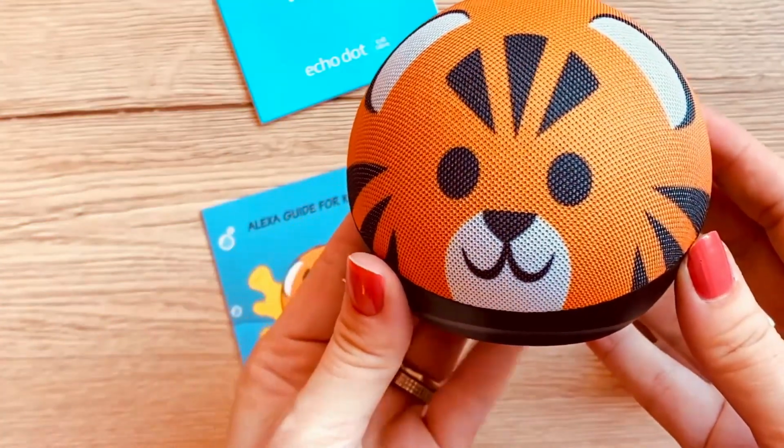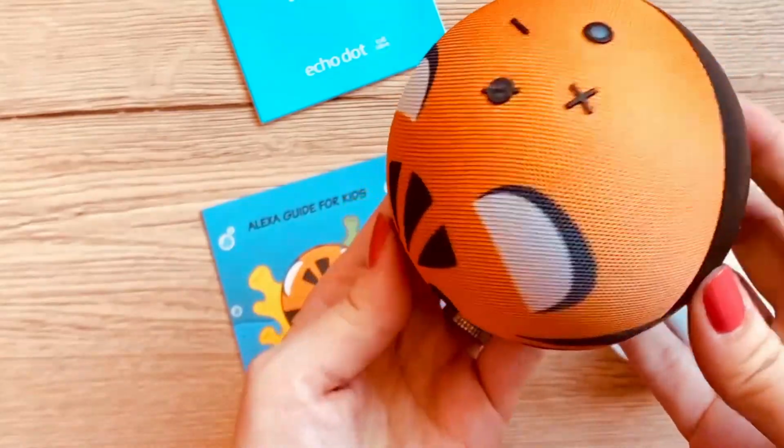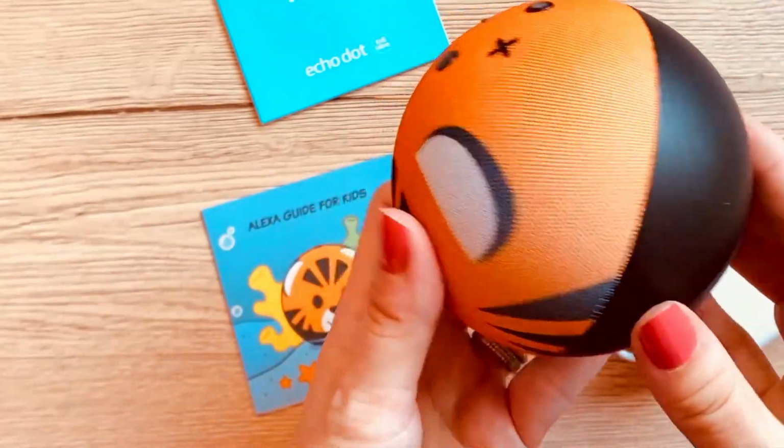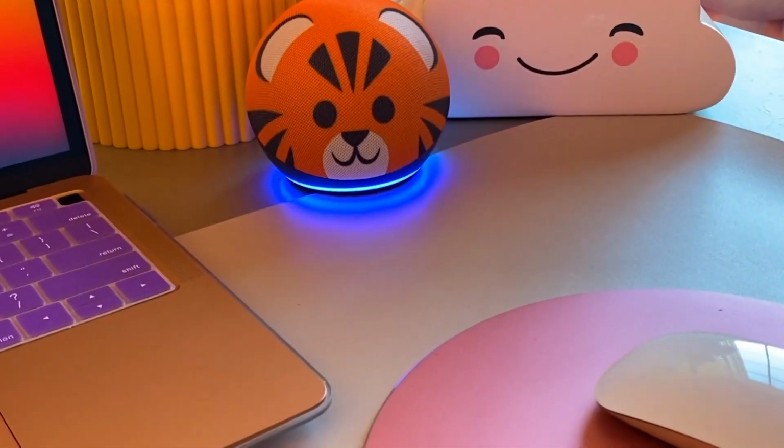Check out the Alexa for kids. Help kids learn and grow. Kids can ask Alexa questions, set alarms, and get help with their homework. Make Alexa kid friendly at no extra charge.